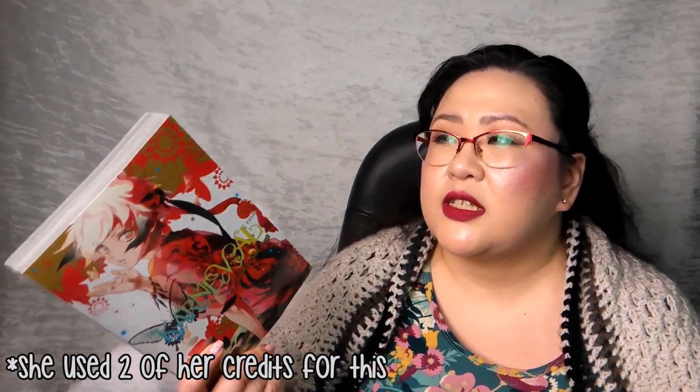This one's for my daughter. This is Carnival, Volume 14 by Toya Mikanagi. This one's published by Yen Press, rated mature. It says it's because of language and violence. Yen Press does put the reason for the rating underneath the rating itself. It is wrapped in plastic. This is the final volume of this series. My daughter is reading this series. I think she's up to volume 9. So she used one of her credits for this.